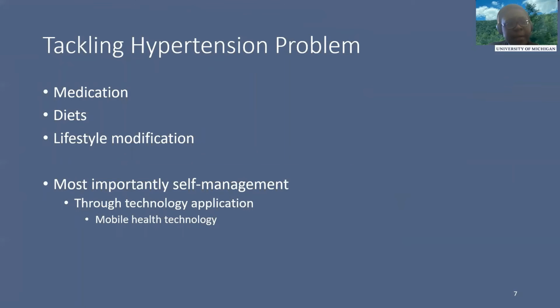We're already trying medication. We're already telling people about healthy diet. We're already telling people to modify their lifestyle to imbibe better living behaviors. But most importantly, we want to get people to be more involved in their care. And we can do that through technology applications, by the use of mobile health technologies, like our smartphones, our tablets, and other wireless devices. These devices can help us in monitoring and controlling our blood pressure.